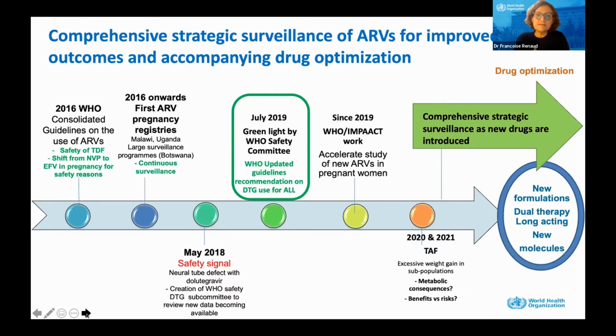So what we did, we created a WHO safety subcommittee for dolutegravir to review new data as they would become available. And we have reviewed a number of sources of data. And in July 2019, in view of the new results, especially from the Tsepamo study that Rebecca, I'm sure, will present in detail in the next presentation, we were able to receive the green light from the WHO Safety Committee for the use of DTG during pregnancy.